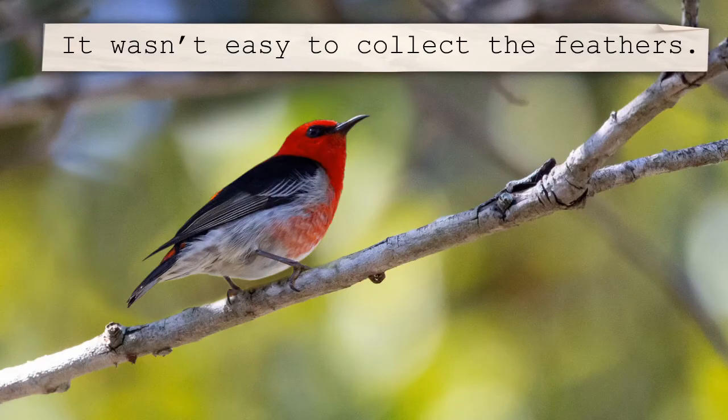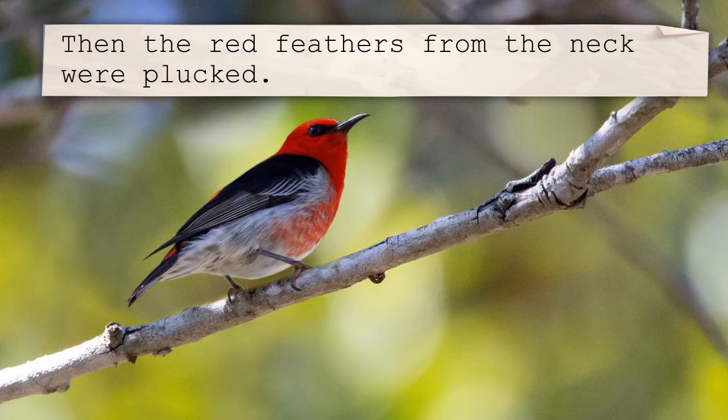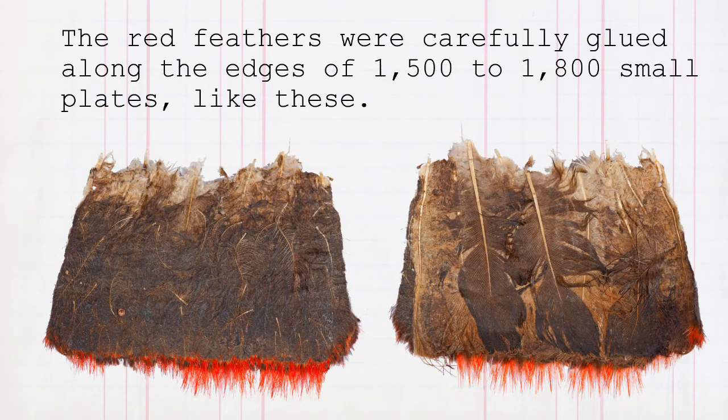It wasn't easy to collect the feathers. The birds were trapped by putting a sticky substance onto branches. Then the red feathers from the neck were plucked. The red feathers were carefully glued along the edges of 1,500 to 1,800 small plates, like these.